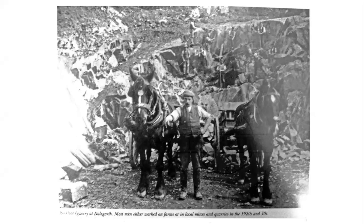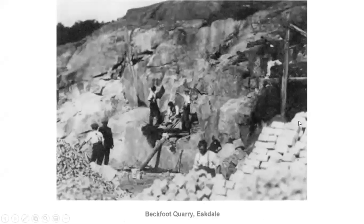The next picture is also a bit vague in that it's a very low definition copy from Cumbria County Council, and it shows, if we can go on, please, Stuart, at the right hand corner the only picture we've got so far of sets.